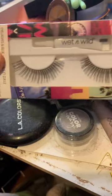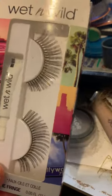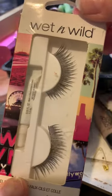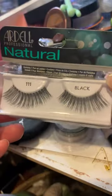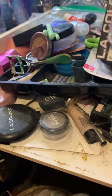And then I have some eyelashes, and it comes with the eyelash glue. And I got these at Dollar Tree. So there's 1, 2, 3. Here's another 1, 4. And I didn't get them for me. I usually give them to my sister or my nieces.